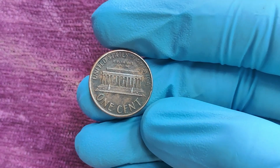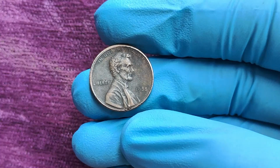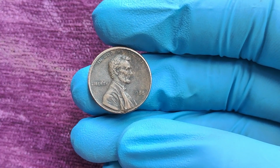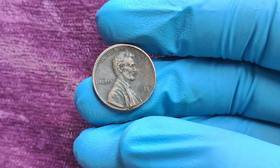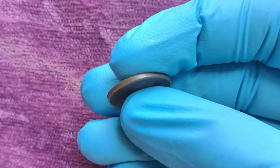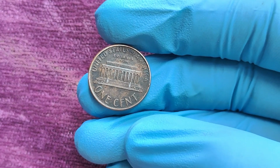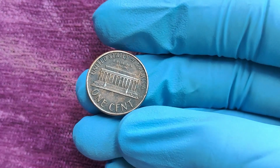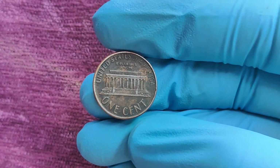Here's why this error is so valuable. Coin collectors and investors thrive on rarity. The fewer examples of a coin, the more desirable it becomes. And the 1988 no-mint mark penny is so scarce that even seasoned collectors rarely come across one. This scarcity, combined with the mystique surrounding how this error slipped through quality control, drives its value sky high.